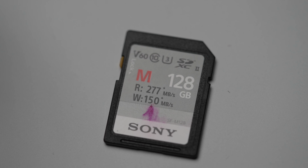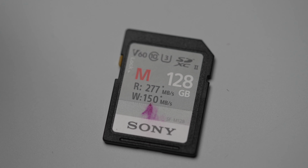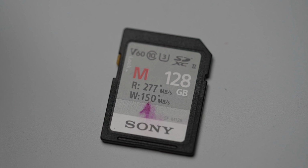The ones I'm using are Sony version M with a read speed of 277 megabits and a write speed of 150 megabits, which means for my A7 IV it does all of the highest burst rate photos. And in terms of videos, it does 4K 60, 120 on my ZV-1, but not Intra. For that you need a V90 and this is a V60.